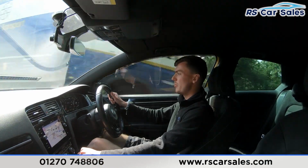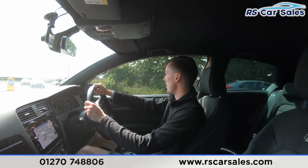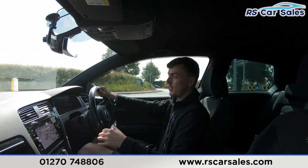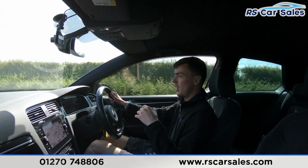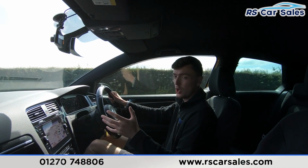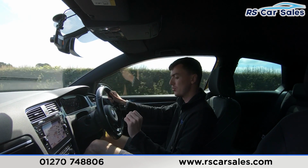Coming up to the roundabout now, if we put our left indicator on to turn left, just as you would do if you were test driving this vehicle here today in person. Now we do also have the cloth interior, full cloth on the front and also the back. Both the front seats are heated, which is perfect for the cold winter mornings. You can do 200, 300, 400 miles in this vehicle and still get out feeling quite fresh.